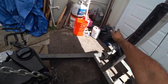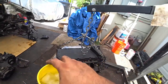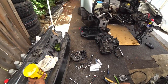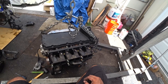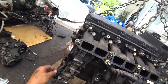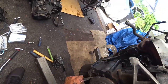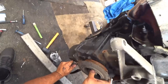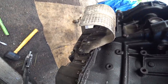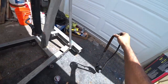So you're going to need to lift the engine up for this one. So let's get that engine lifted and we'll show you what to do next. Now that we have the engine up in the air, we can have a little bit cleaner view of what's going on here. That belt is, there you go. Belt's grody.